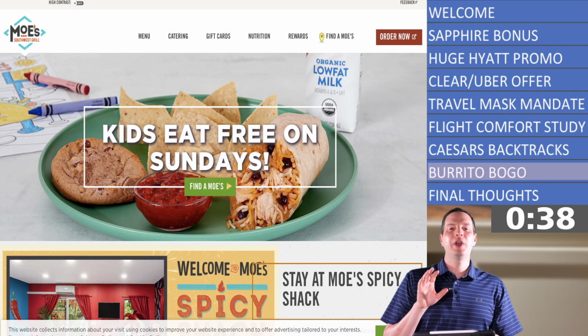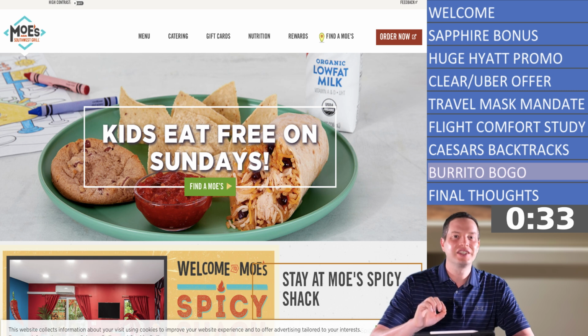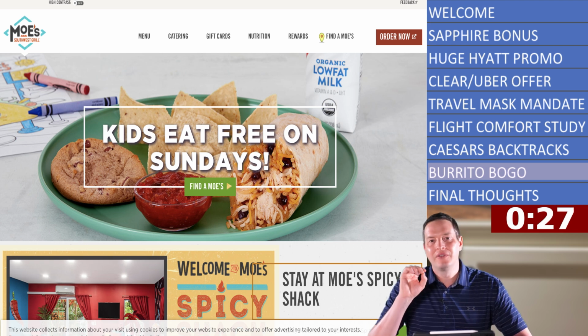Again, just download their app, sign up for the rewards, and use the code, let me read this again, SPICYBOGO. Keep in mind, if you do have a family, that kids eat free at Moe's Southwest Grill on Sundays. So if you paired this BOGO with a kids eat free offer, it's a pretty good deal, right? You can take your family out and eat very inexpensively. So let me know what you think about Moe's Southwest Grill.